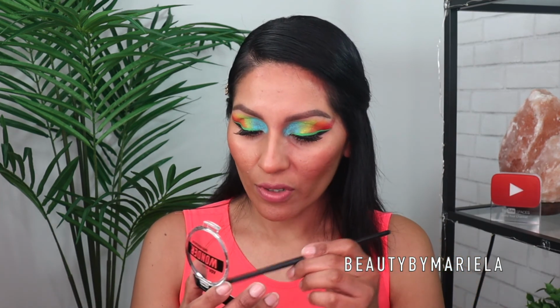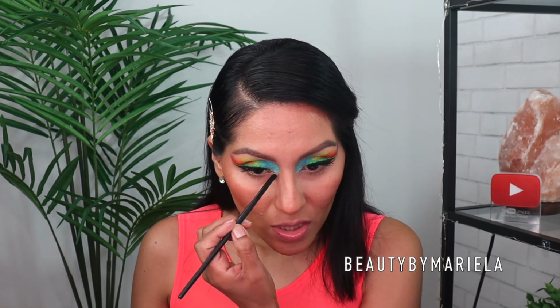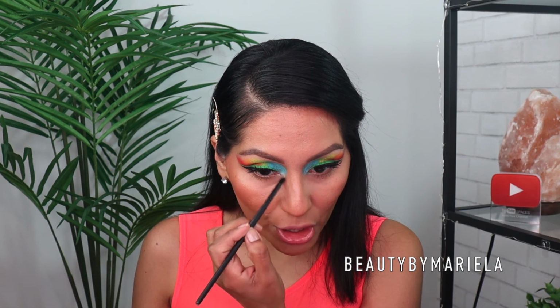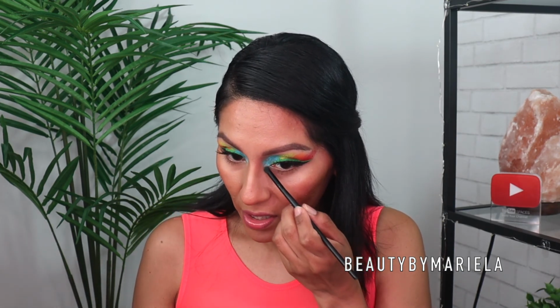For the inner corner highlight, I'm going to use the E139, which is a very small detail brush. Well, not that small, but you know what I mean. I just want to apply it right on the inner corner to give you a little pop over there. I think it's gonna help open up the eyes a little bit more.